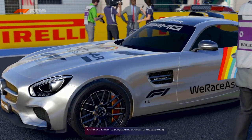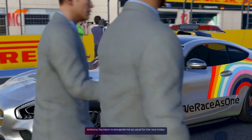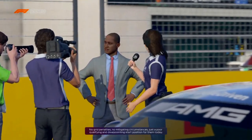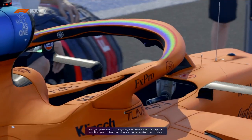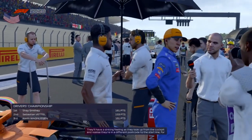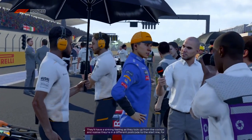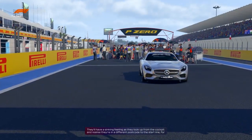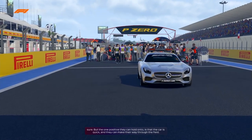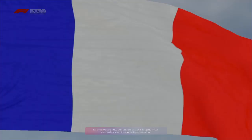Anthony Davidson is alongside me as usual for the race today. Let's talk about Smith. No grip penalties, no mitigating circumstances, just a poor qualifying performance and a very disappointing start position for them today. They'll have a sinking feeling as they look up from the cockpit and realise they're in a different postcode to the start line for sure. But the one positive they can hold on to is that the car is quick and they can make their way through the field.